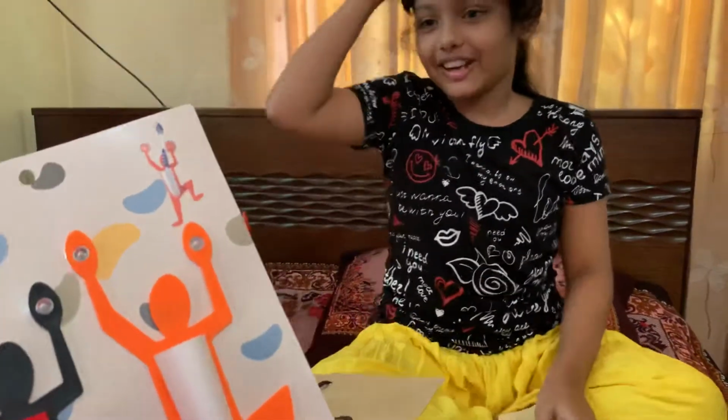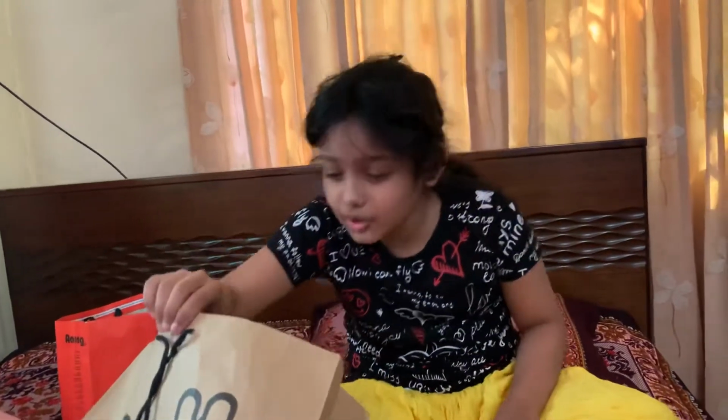Toothbrush. Oh my god, when I saw this bag I was looking in and peeking, I was thinking what is that.